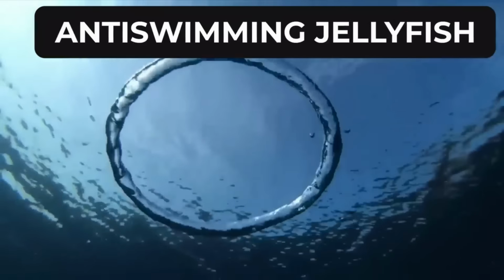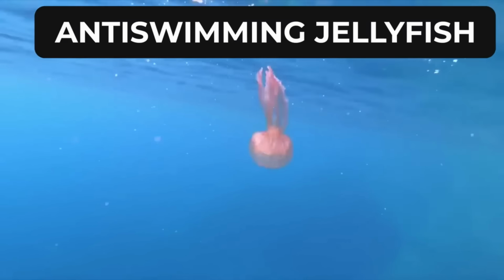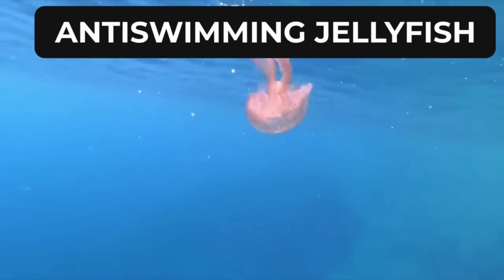The stalked jellyfish is the jellyfish that decided not to float. It lives anchored like a sea flower, attached to rocks or corals. It stays still and hunts with the help of currents.